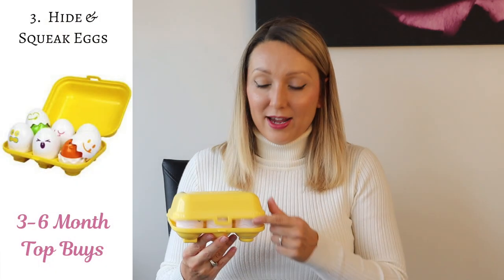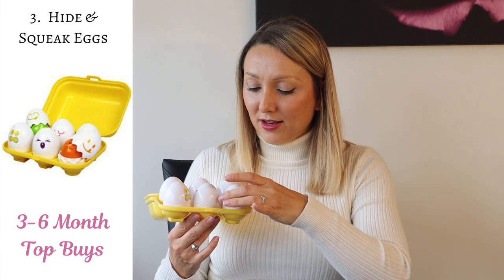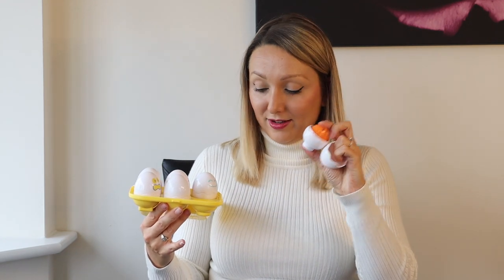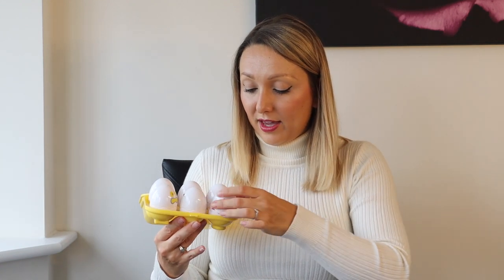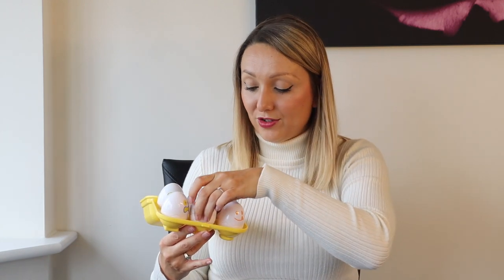At number three are these eggs. Now, they are just these little eggs. And you pull this off and there's an egg under here and it basically squeaks like so. And they've all got a different shape on the bottom, so as they get older they can actually enjoy sorting them into different shapes. So you can see this one, another different shape.